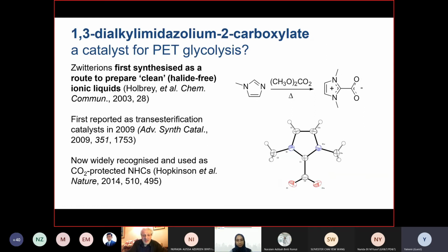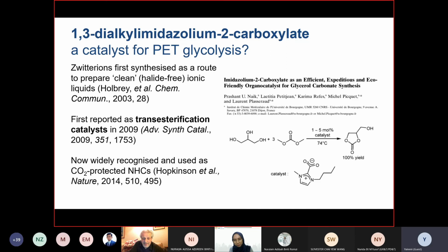This sparked our interest because we'd looked a long time ago at making the zwitterion, actually for completely different reasons. But as we know, it is being used as a source of CO2-protected carbene to deliver carbenes as reactive species. So we tried to look at this and said, okay, can we use this material that we've got in the lab, that we've looked at quite a lot, as a precursor to do the same chemistry that's been seen with the ionic liquids as interesting catalysts? So let's go a bit further forward. Next slide. I'm going to skip a few things here. So again, the next slide.